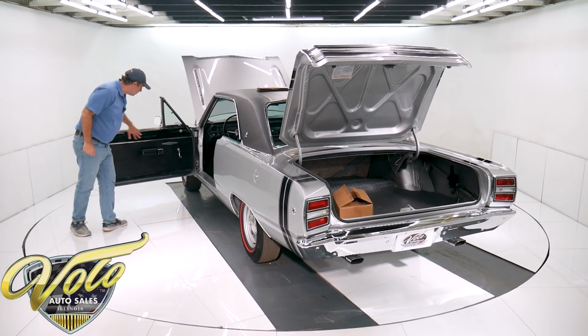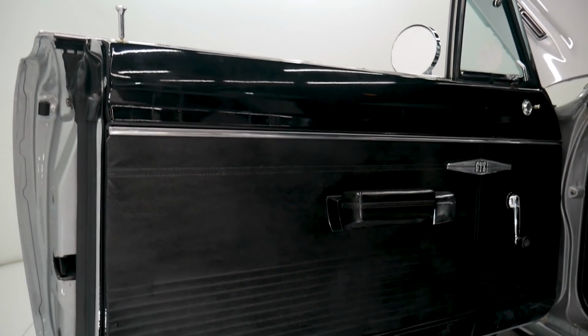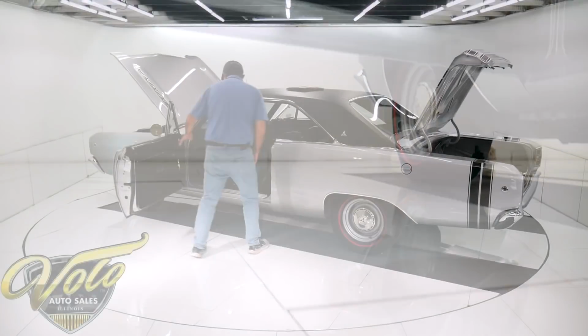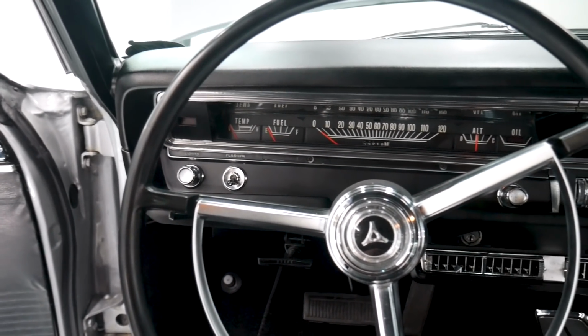The inside metal's painted nice. He even put plastic over the bottom or tape just so it doesn't get scuffed with your feet. All the seat belts front and back are excellent. Door panels, armrests, all that's in really nice shape. The whole dash area is really nice. Everything fits. It's not cracked, broken, drilled.